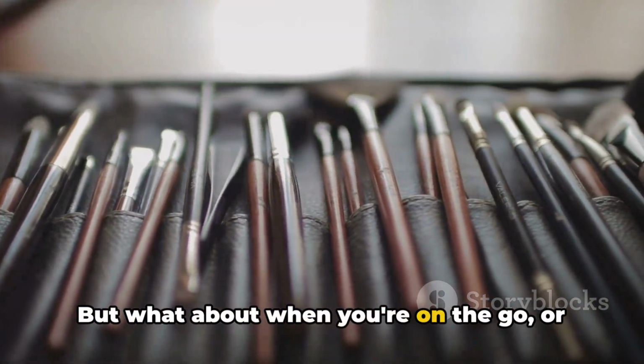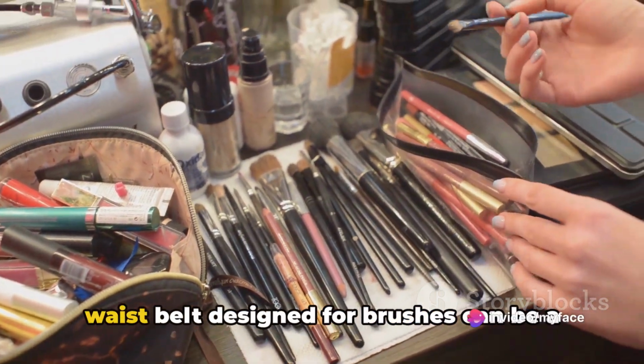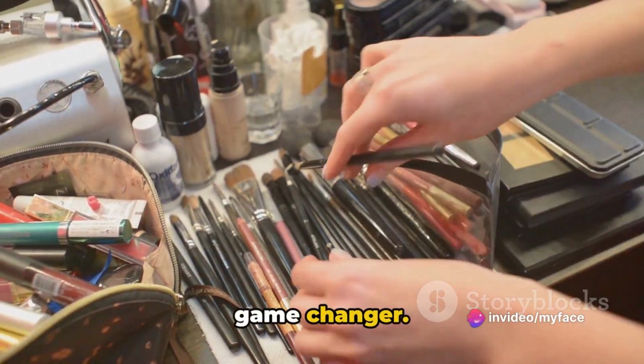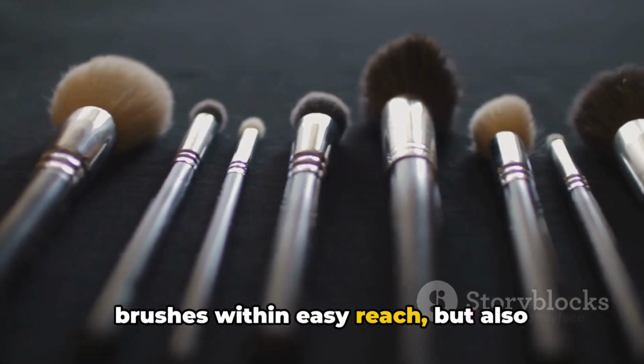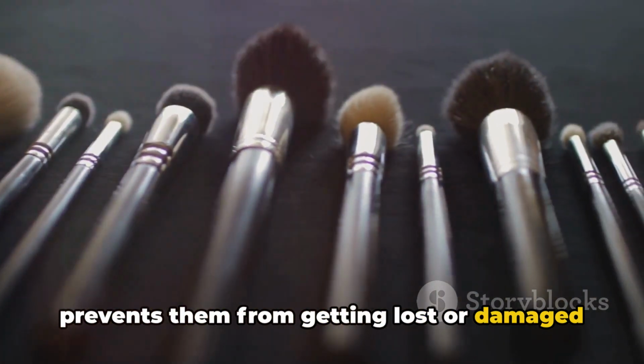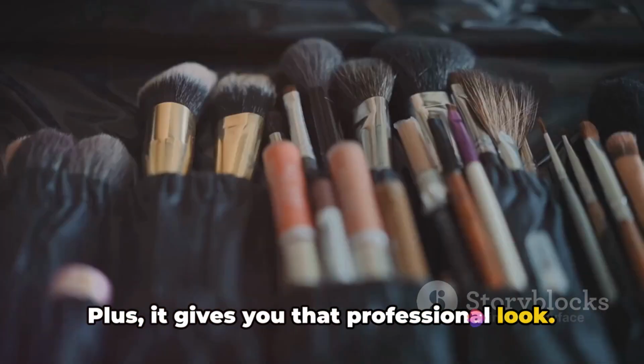But what about when you're on the go or working on a client? In such cases, a waist belt designed for brushes can be a game changer. This handy accessory not only keeps your brushes within easy reach, but also prevents them from getting lost or damaged during transportation. Plus, it gives you that professional look.